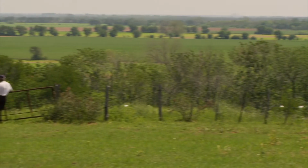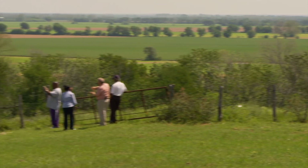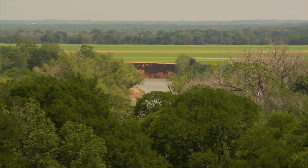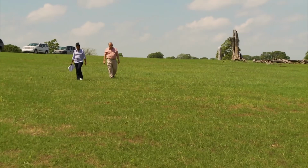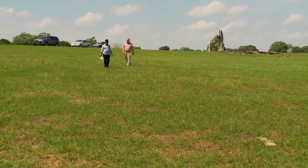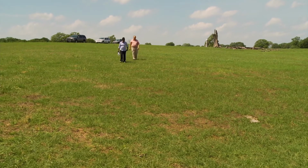Jones sold the property to the Summerlee Foundation. The Summerlee Foundation is dedicated to animal protection and preserving Texas history. John Crane, president of the foundation, was told about the cemetery while touring the property.